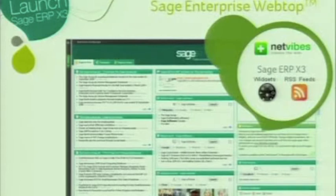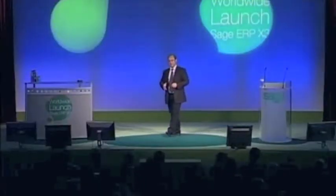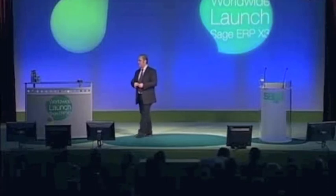and be able to feed Sage ERP X3 widgets and Sage ERP X3 RSS feed right to a ubiquitous portal accessible with any kind of browser. And we wanted to do this, and we started to do this together with Netvibes. So to talk to that really crazy innovation, I'd like to welcome on stage Freddie Mini, Chief Executive Officer of Netvibes.